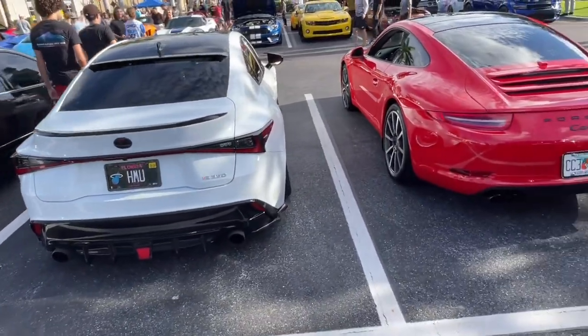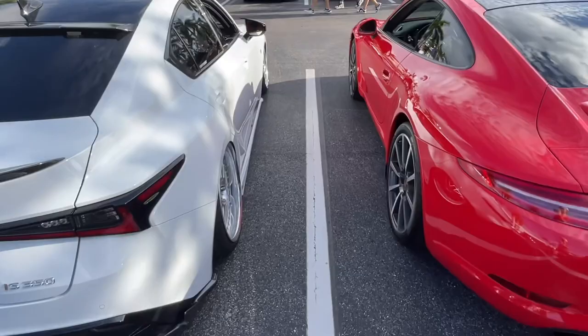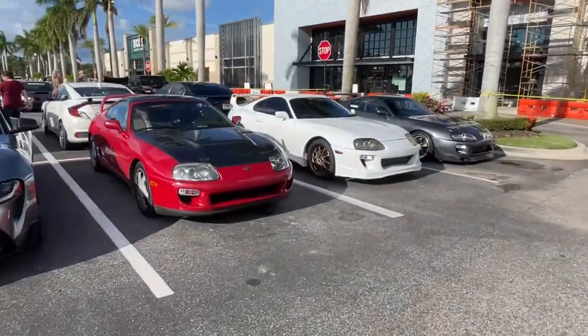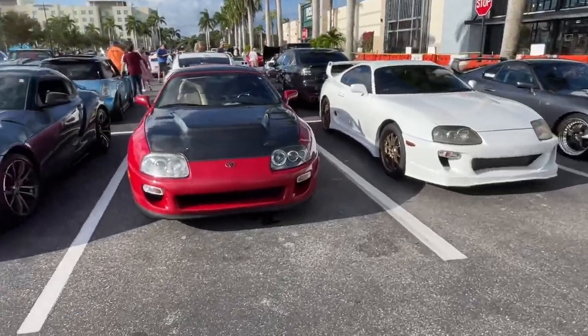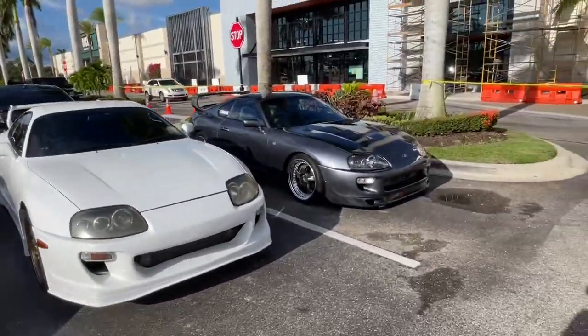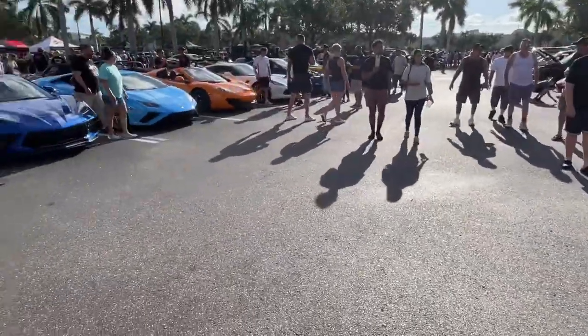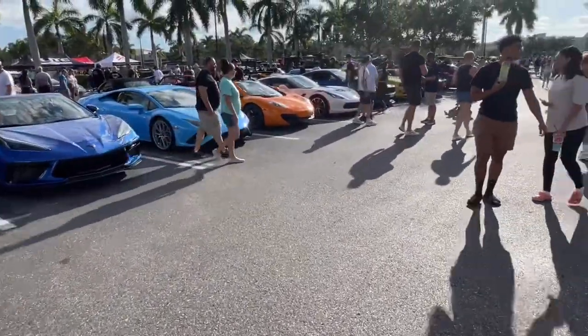IS350, super clean, literally on the ground. Had to pop a quick loop back around too. Can't forget the Mark IV Supras over here. Was too distracted by the slammed Lexus ES350, but the three of them are back. There's another Mark IV over there. We'll go check that out as well.